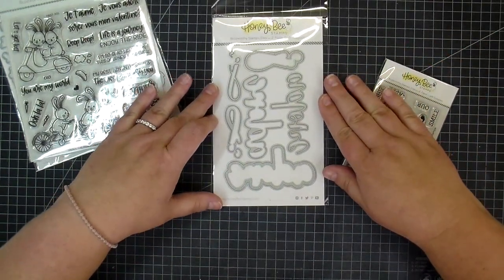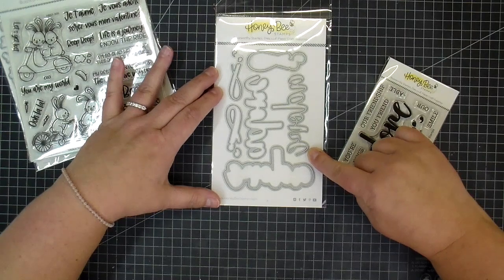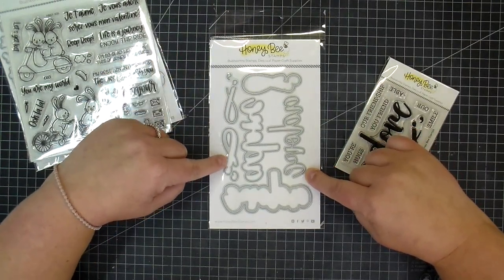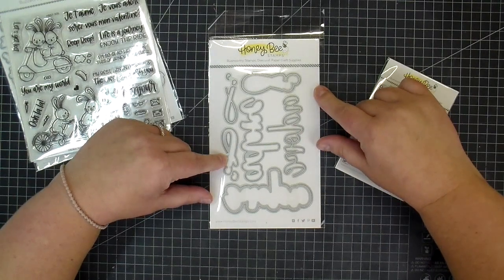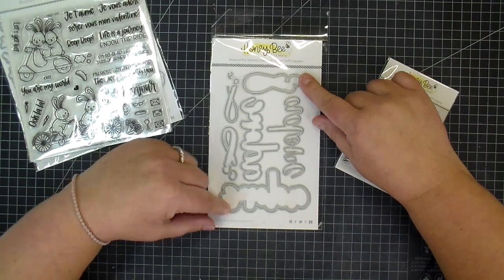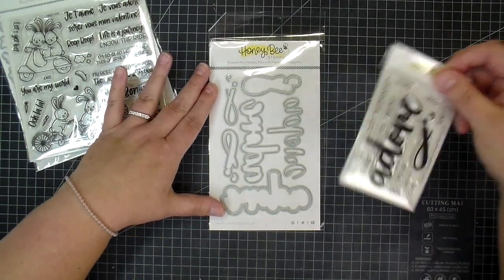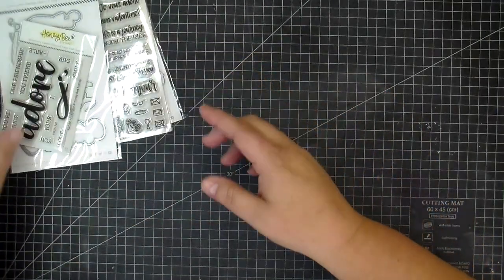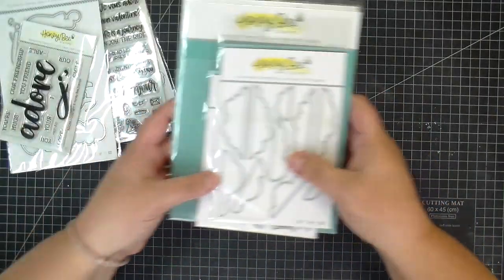There's also that great coordinating die set that's going to go right along with the buzzword stamp set. And that one includes the 3 dies for the word adore. So you have the shadow and also the scripty word, but then it also includes the dies for the J and the apostrophe. So lots of fun to play along with the Parisian theme that we have going on here.